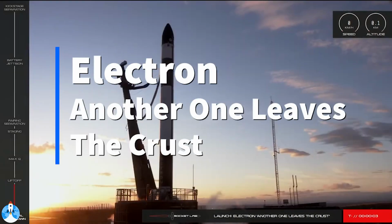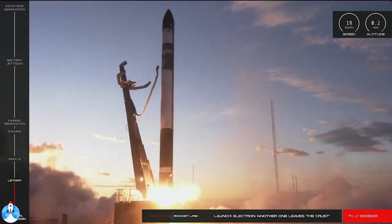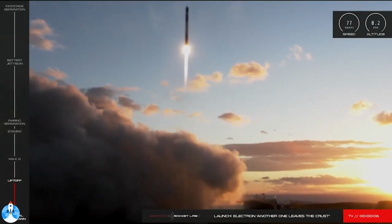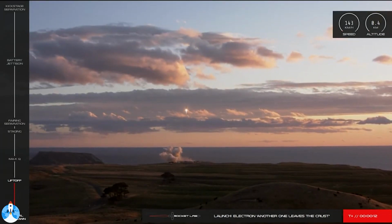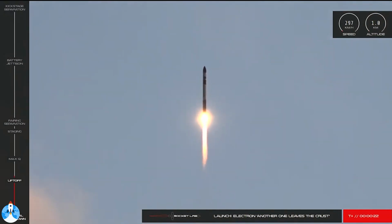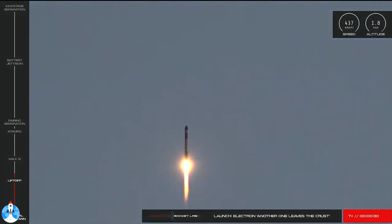5, 4, 3. Engine start. Stage 1 propulsion is nominal. Guidance is nominal.